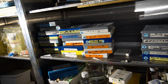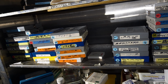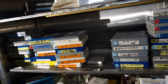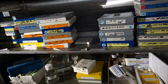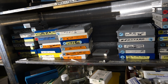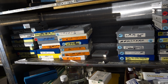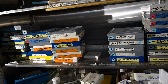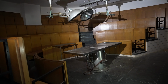And then the last thing really is that there's just a lot of boxes of slides. So that could be pretty much any kind of cell from any of the animals that were here. I cannot even imagine how much is here right now. It is just insane. But yeah, like I said, we really shouldn't have been in here for so long because the smell is really bad and we should just probably hop on out of here. But this was absolutely insane to see, probably the craziest thing we've come across yet.